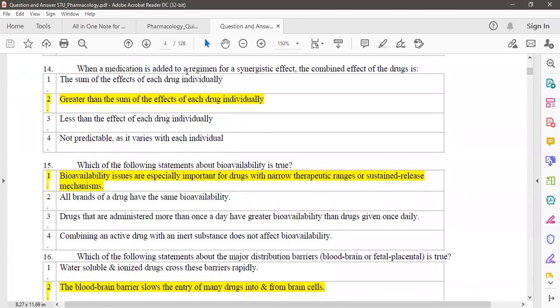When medication is added to a regimen for a synergistic effect, the combined effect of the drugs is... So they said when you give two drugs together, and we can see the combined synergistic effect, what does it mean? Synergistic effect means greater than the sum of the effect of each drug individually. So if you give two pain medications together, their total effect will be stronger, right? It is called synergistic effect.